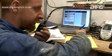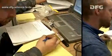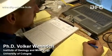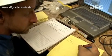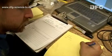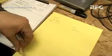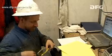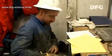Volker Wenrich and his colleagues are placing bets on the depth and time at which the breccia will be entered. Possibly during today's night shift, and I guess at about 300 meters sediment depth. Let's see, that's 468.46. Okay. And now it goes into the envelope. The bet is €5. Whoever's closest for time and depth wins the jackpot.